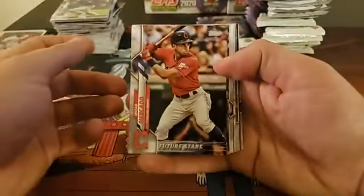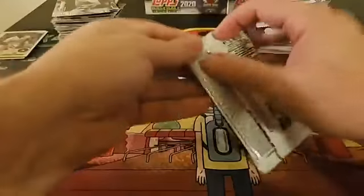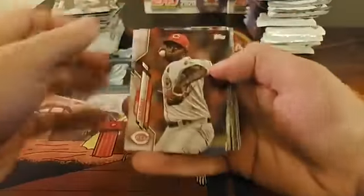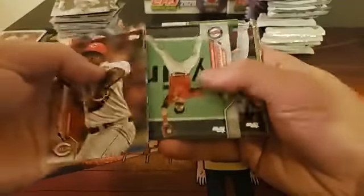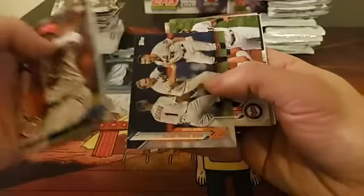So hard to tell. I really wish they would make it easier to tell if it's a short print, like they want us to struggle. Got a Don Mattingly Yanks /299. I dropped most of y'all's cards off today for the jumbo if you had hits. Soroka Braves.